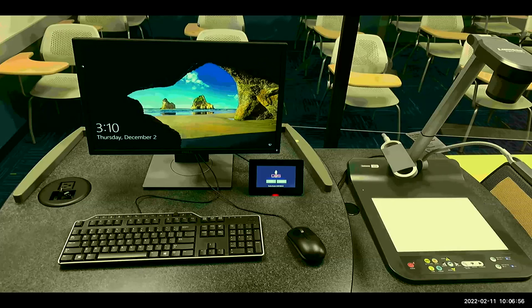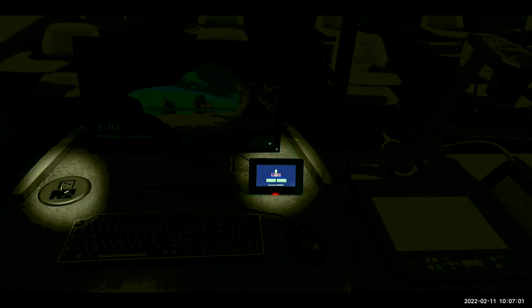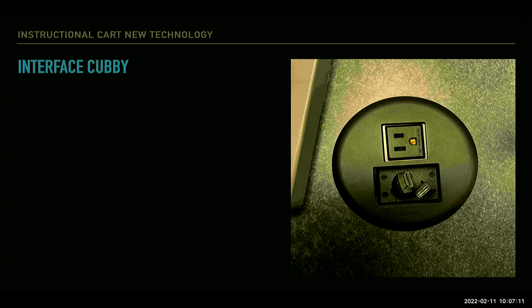A couple of the main things that you're going to notice that are new on the carts are obviously the cubby over here on the left-hand side, and then the touchscreen over here on the right-hand side. Looking at the cubby, what you're looking at for a lot of these is access to power. So if you're bringing in your own laptop or some kind of device that you want to plug into power, charge your phone or whatever it is, you have access to that.